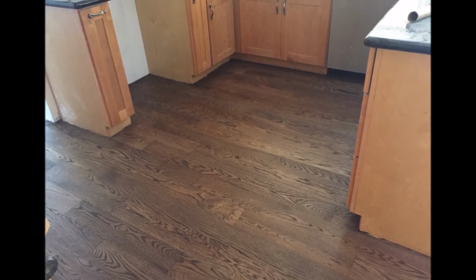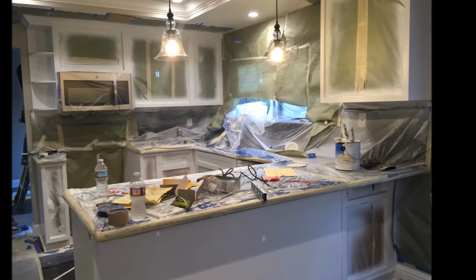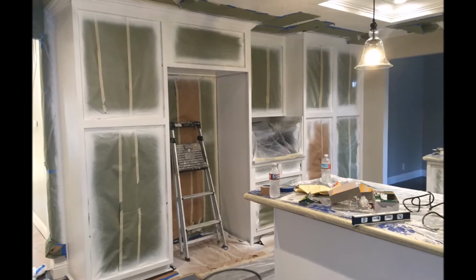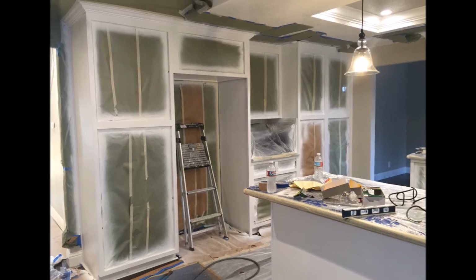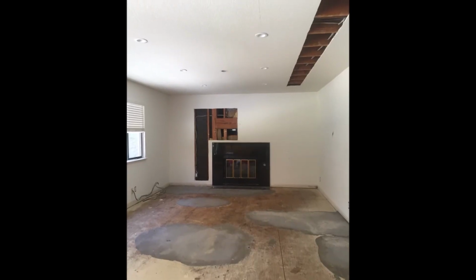Now you can see from the stain here against the existing color of the cabinetry, it just didn't pop. And when we saw how everything else looked in the house, the kitchen just looked dated. So the homeowners were finally convinced that it was necessary to repaint the cabinetry, which we did, and it made such a big difference.